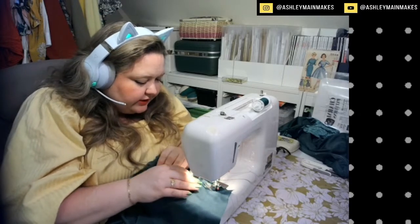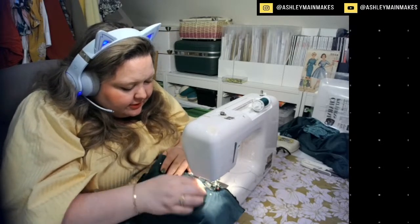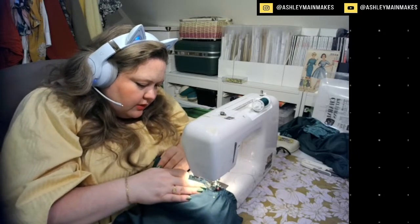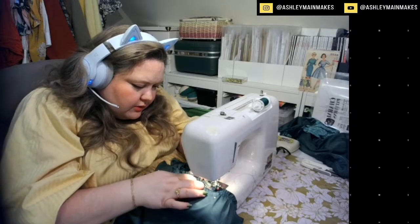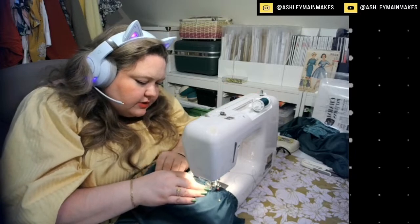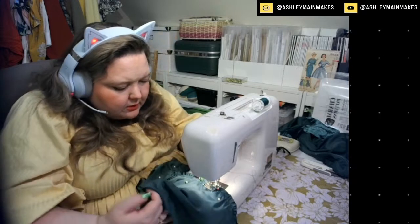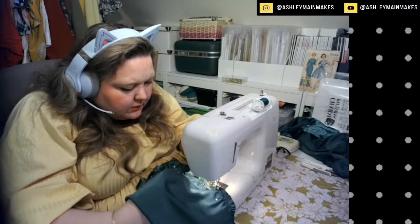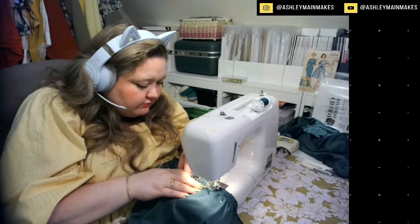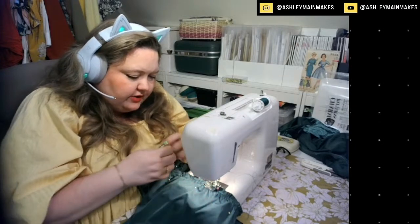Be interesting going over gathering with a zigzag stitch. I've done it before, but not for a while. Your gathers are great. At least the velvet likes to stick to itself. There is that. Well, that sounded like a close call with the pin there.